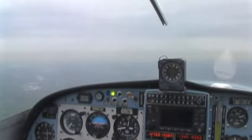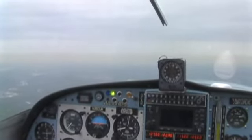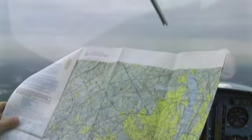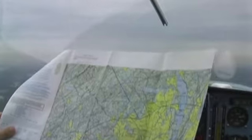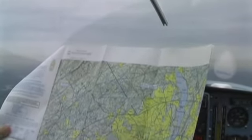Cargo 3247, turn left 130, join the localizer. Left heading 130, join the localizer, 3247. November 4 Tango Romeo, maintain 3,000. 4 Tango Romeo is cleared to 3,000. Cargo 3247, maintain 2,000. Down at 2,000, 3247.